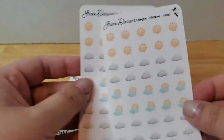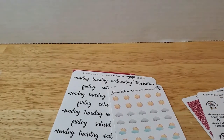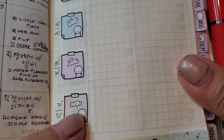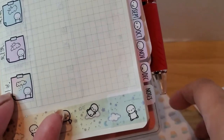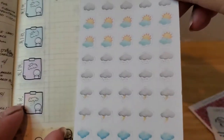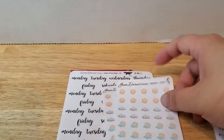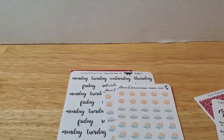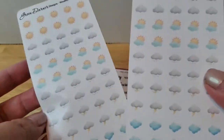And then this one I saw in her shop. Normally on my Hobo Weeks, I doodle the weather. I try to keep track of the weather, but sometimes my doodling is not the greatest. So I thought I'd get these stickers, and I might use them for this one. Not really sure what I'm going to do yet, but that was my plan. And I bought more of those, I got two of those.